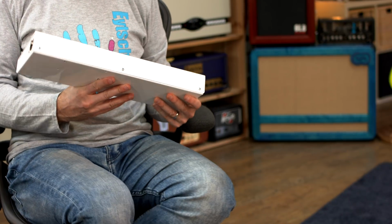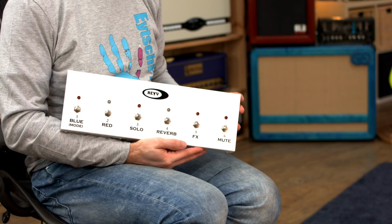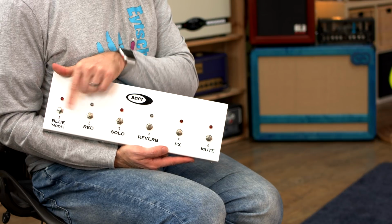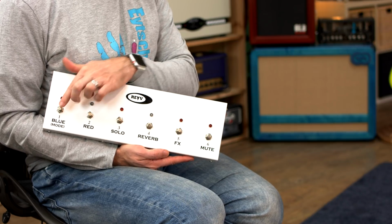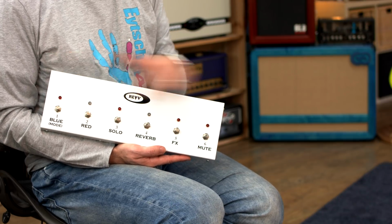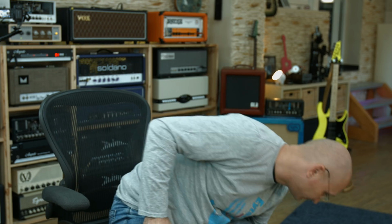So the 740 and the 100p has a 4-button foot switch. Look at this. Overexposure, that's what we look at. Yeah, that's much better. Here we have blue and red channels. Solo for more low volume. Reverb on and off, effects loop on and off, and mute. But the great thing is, if you push this in, it actually turns into a preset thing. And I'll show you how that works. And then you have 6 recallable sounds live, which is awesome, but I never play live. But anyway, I will show you that in just a sec.